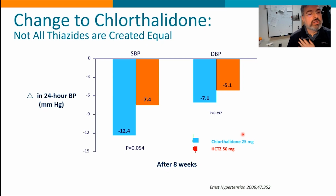I usually don't start at 25, I start at 12.5, and I let them know, hey, I want a potassium done about a week later. If you have any cramping in your legs, please let me know immediately. And also, I check magnesium levels because these thiazides can induce hypomagnesemia.